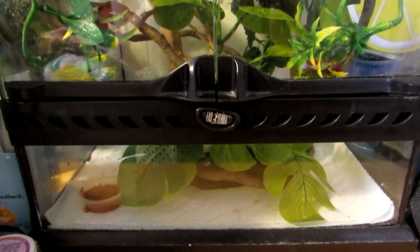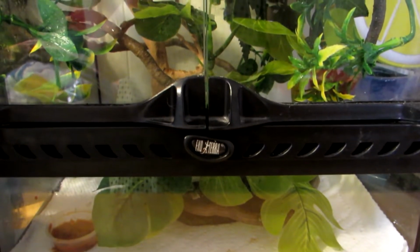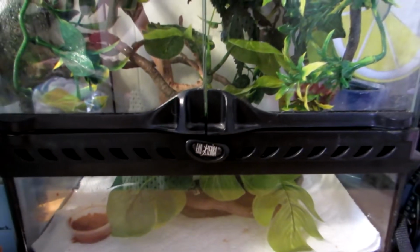So we're gonna put together his new cage. I'm gonna show you his old cage at the moment, and then I'm gonna show you his new one, which is literally massive. I'm so excited. He deserves this so much. So if you can't tell, I really like Exo Terra. That's my preferred cage of choice.